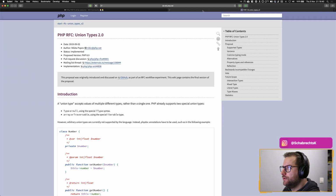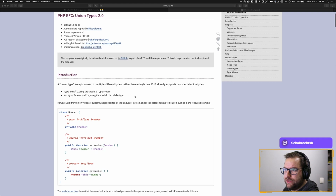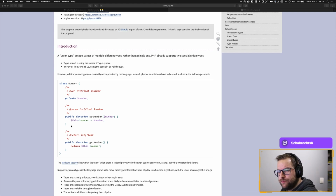Let's see what the source says. The RFC. So a union type accepts values of multiple different types rather than a single one. PHP already supports two special union types, type or null, and array or Traversable with iterable. And then we can indeed do int float. Apparently that's our main example, the int float.